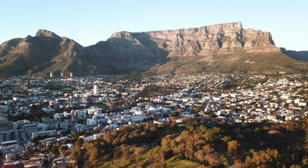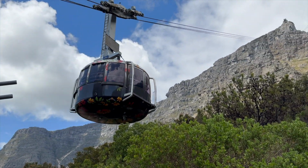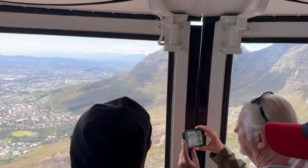What would Cape Town be without Table Mountain? If you see Table Mountain, you know it's Cape Town. And on our tour, we head up the mountain on the rotating cable car, fast track, of course. It's a really big car. The car rotates, so you're going to get a panoramic view as you go up.